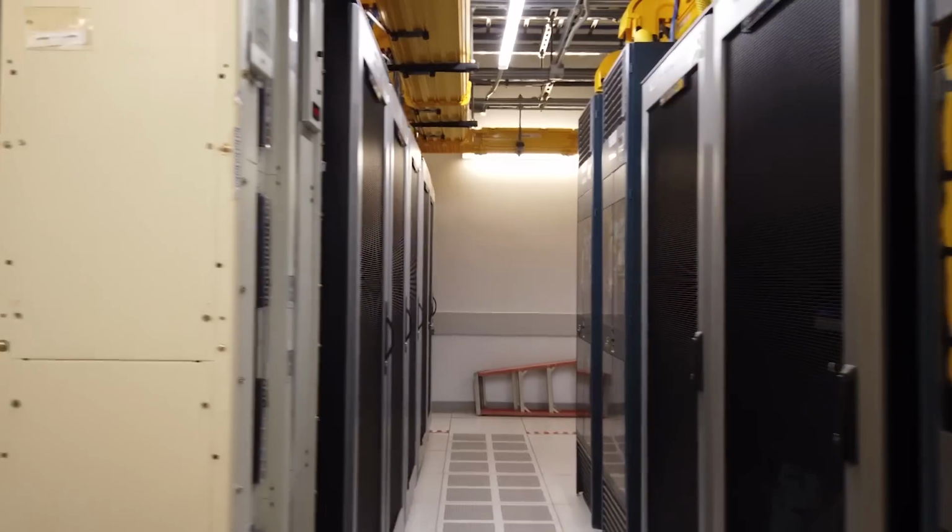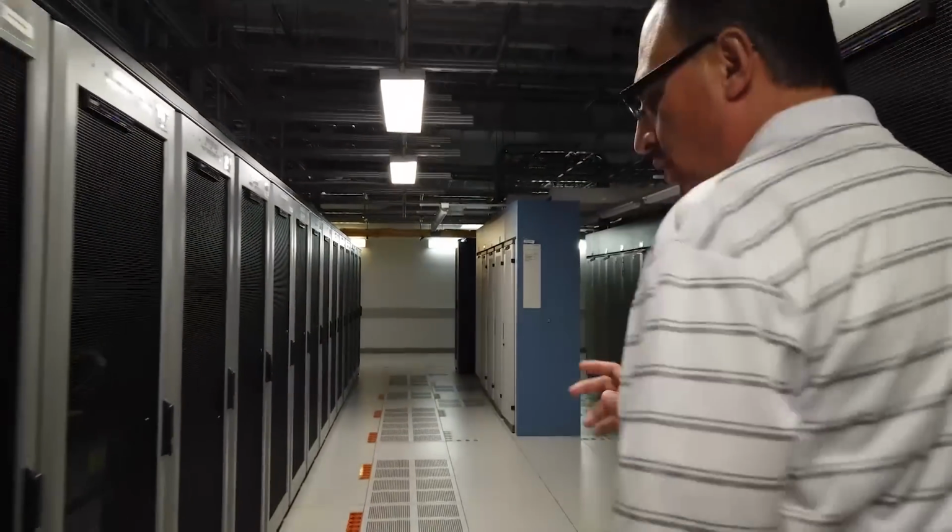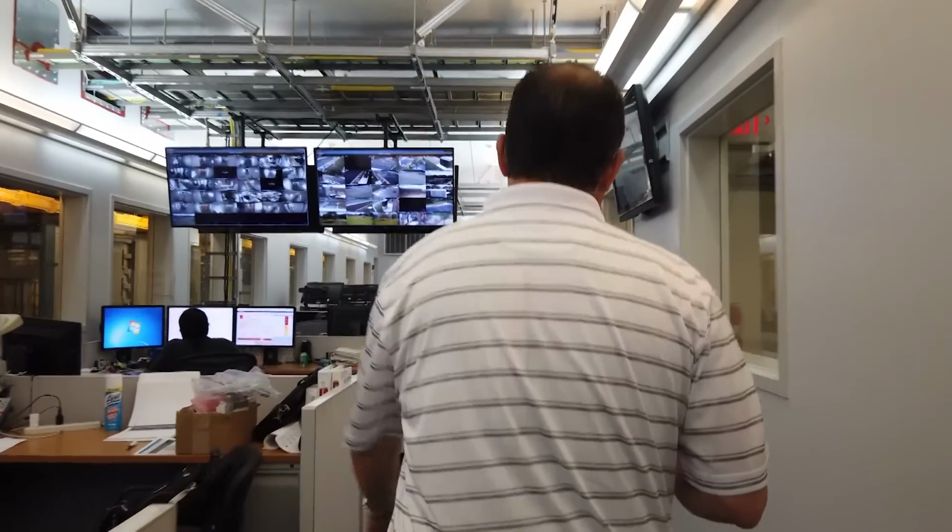This is the brains of our operations. This is where every one of our text messages, our calls, our voicemails, our data connections, they go through here. They're routed through our office. So it is critical for us to secure our network and our components behind these walls.